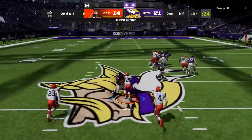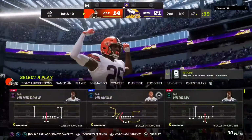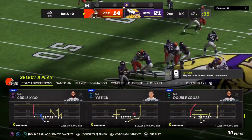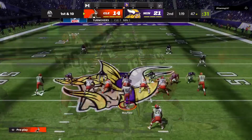Looking for Thielen, but it's intercepted. Greedy Williams picks it off. And his guys are going to get the football at their own 47-yard line. So this is something we didn't see at all from this offense in the victory last week. That's a turnover. They didn't have any, but giving the ball away here in the opening quarter.